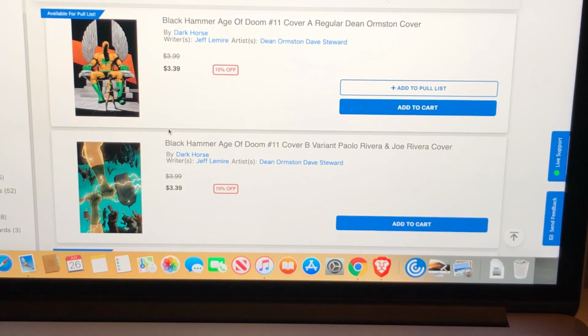Jeff Lemire, one of the best writers out there in my opinion, and I've really been enjoying the Black Hammer series. I've basically collected every issue. I think the only one I don't have is the San Diego Comic-Con variant of number 1, which is the book to have. That's super expensive now, I think it's like a $300 to $400 book. And if you can find one ungraded, that's pretty hard. Most of them are graded now.